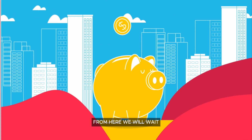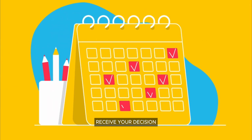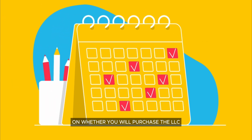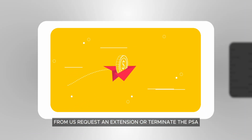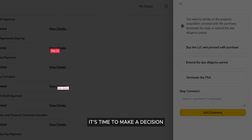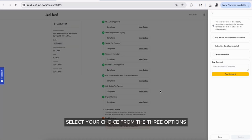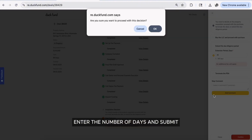From here, we will wait until the expiration date of the option agreement to receive your decision on whether you will purchase the LLC from us, request an extension, or terminate the PSA. Step 12. It's time to make a decision. Select your choice from the 3 options. If you're requesting an extension, enter the number of days and submit.